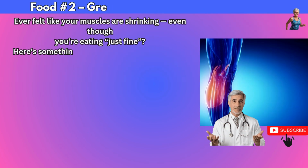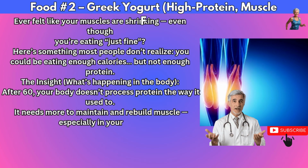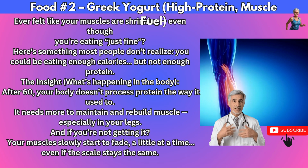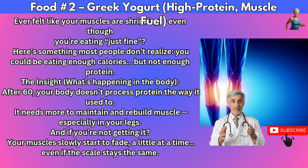Food number 2, Greek yogurt, high protein muscle fuel. Ever felt like your muscles are shrinking, even though you're eating just fine? Here's something most people don't realize. You could be eating enough calories, but not enough protein.